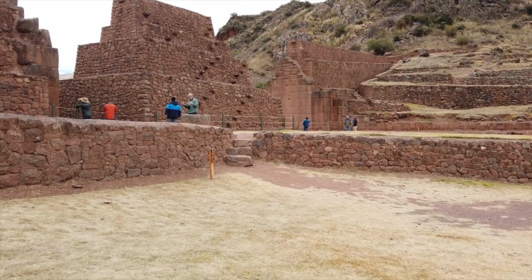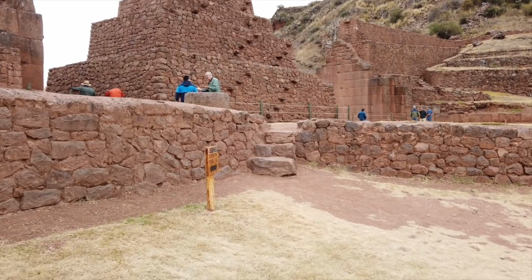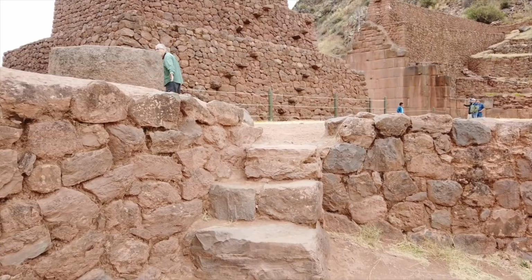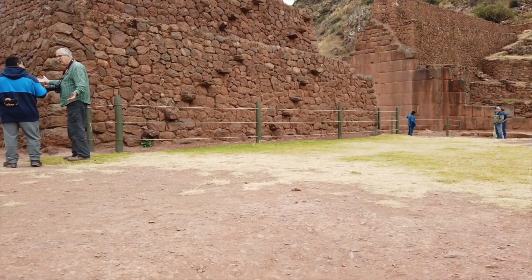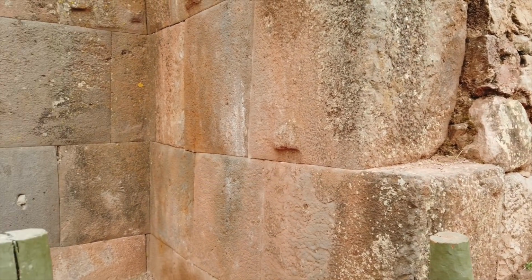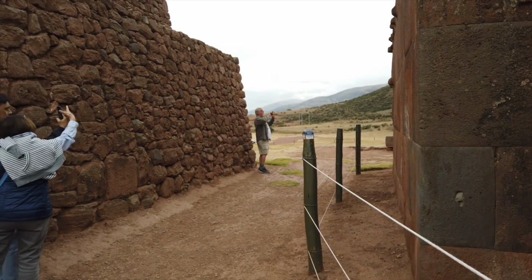And the Inti Punku, or Sun Gate, located about an hour's drive south of Cusco. This again is an example of where the Inca discovered something and then altered it. They discovered these megalithic stones and then built on top and around them.